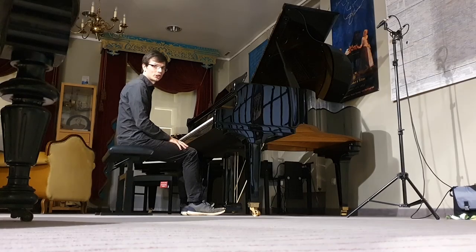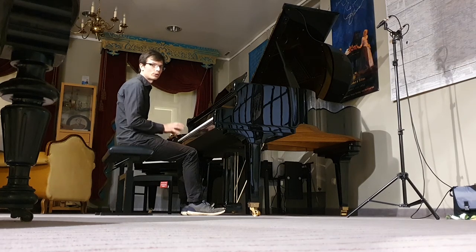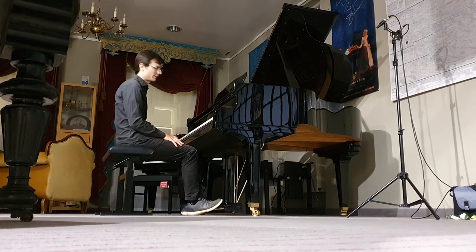So Steingraeber Söhne model A, 100 centimeters long. It's the shortest model they do, and let's hear the difference.